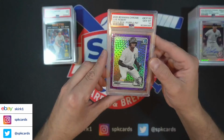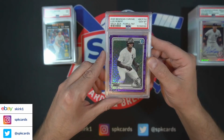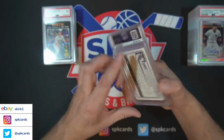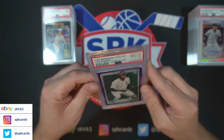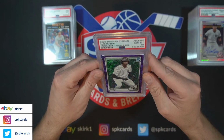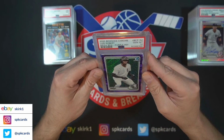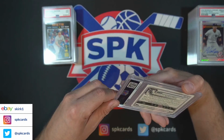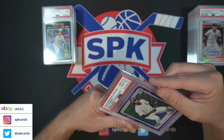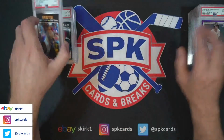Luis Robert. This is also from the Bowman Chrome Mega Box. Purple Refractor coming back at 10. That is numbered to 299, I believe. Where's the number out here? Yeah, wait. I thought these were numbered to 299, but I'm not seeing a number. But maybe it's just purple without a number. Oh, there it is. Yeah, 250. I'm sorry, 250. Tough to see in the double reflection.